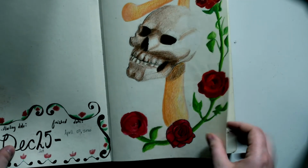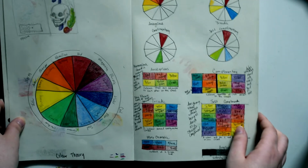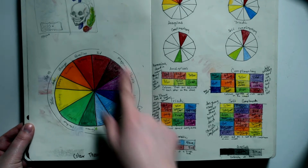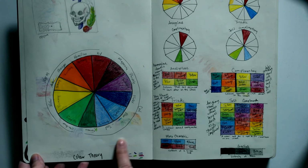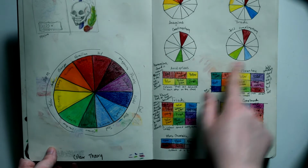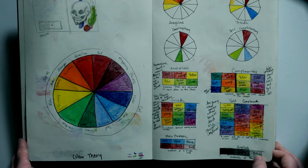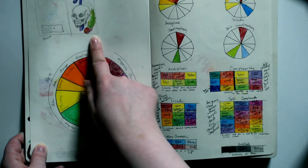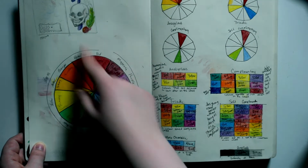So, to the next page. Now, as I was really trying to learn the colors and what looks well together, I decided the best thing I could do is put a little bit of color theory here, and I wrote down all the different colors that are complementary. Did it stick with me? Probably not, but I still did it. And up here in this little corner, you can see that I did the little thumbnail for what eventually became my first page.